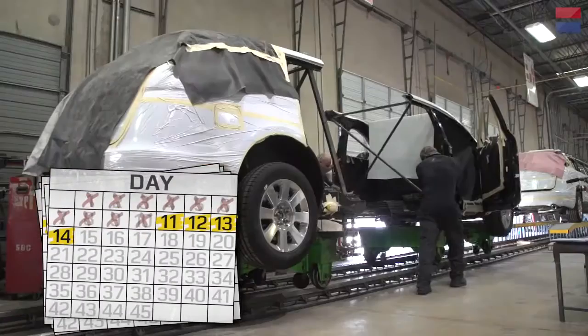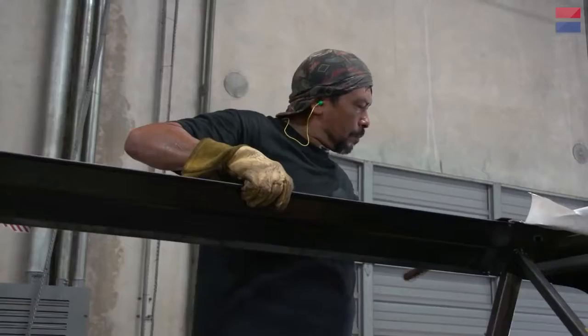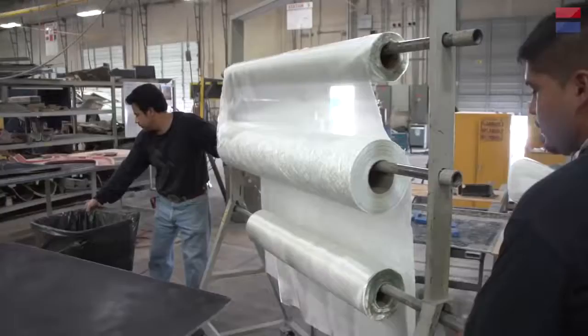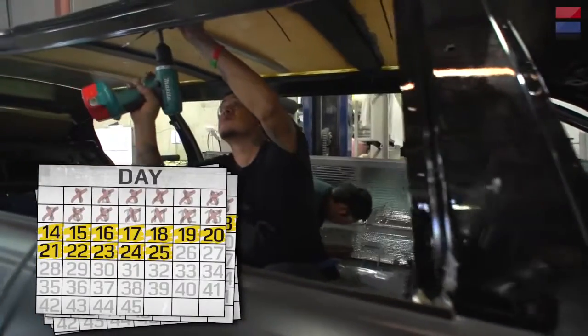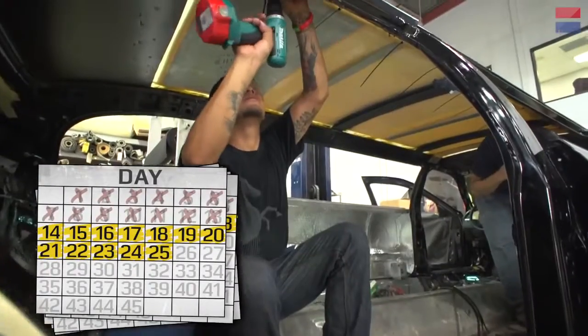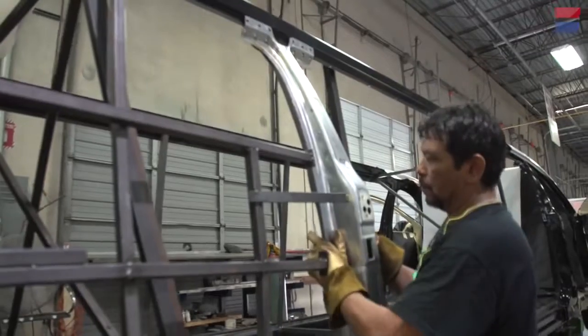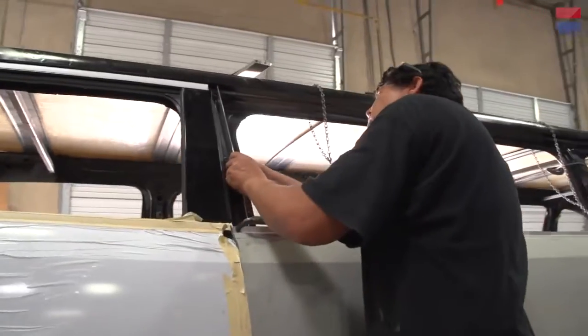Days 11 through 14, the two halves are separated and extended steel chassis rails are welded in. These will support the additional stress put on the vehicle. The team constructs a new frame section, while in the workshop, a new shaped fiberglass roof is made using a mold. Days 14 through 25, the roof is covered in structural foam adhesive and mounted to the rockers. Then the floors, cross beams, and pillars are put in. At this stage, 3 separate crews work on the car simultaneously.